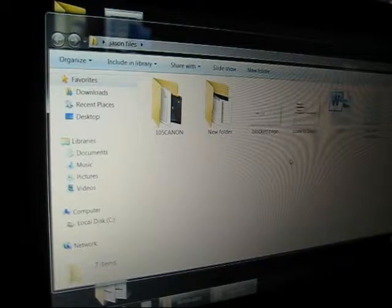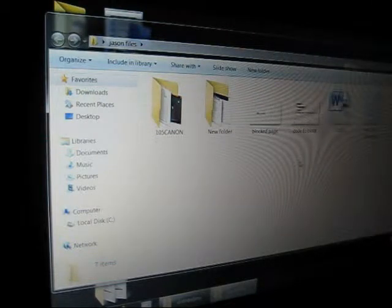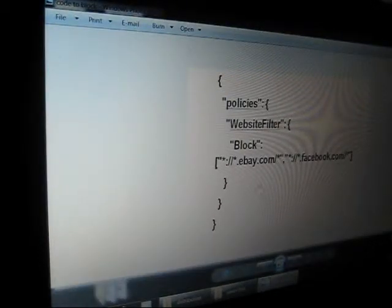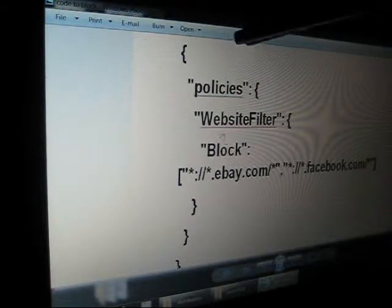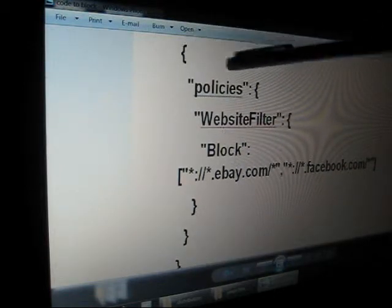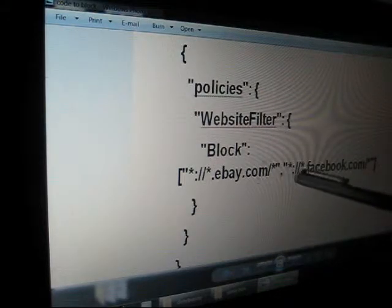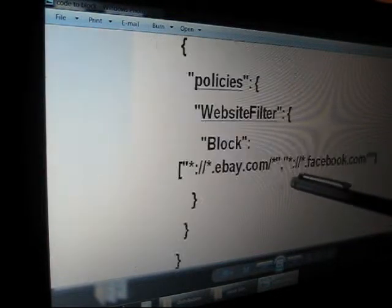Now I've got some stuff in here, but down below I have written, actually I didn't write it, my friend over at the Mozilla support community wrote this code for me. All I've ever done is copy and paste this code right there that you see. This is cascading style sheets, and you'll see it is very properly written with the opening. You'll see 3 open brackets, 3 closing brackets, policies, website filter, block. Here's the key. These lines here are all you're ever going to mess with, okay?